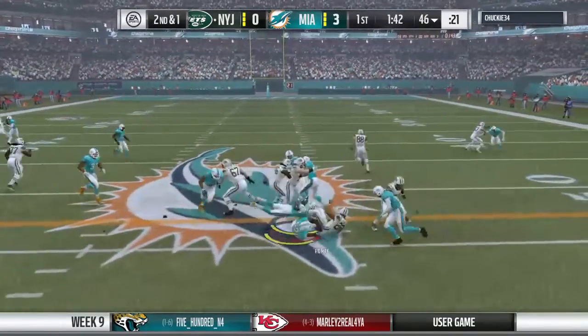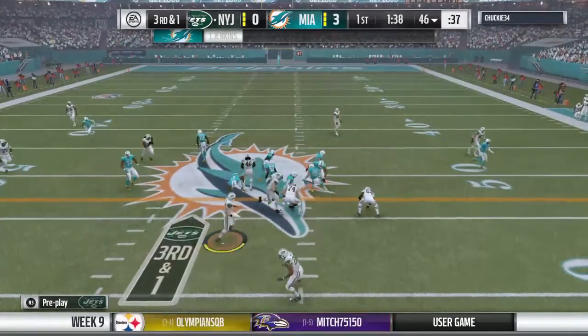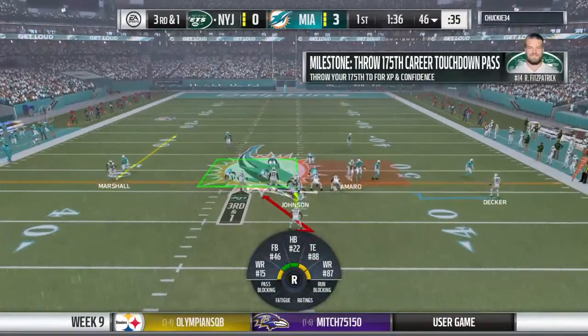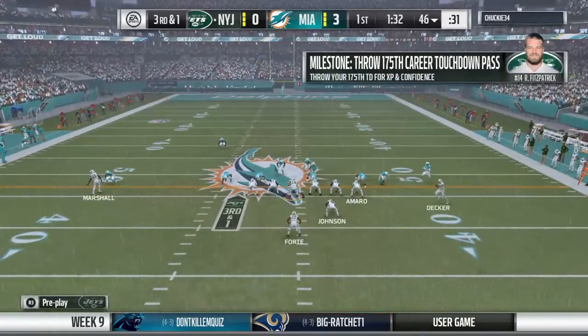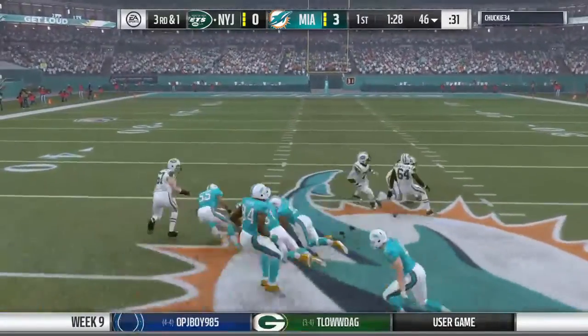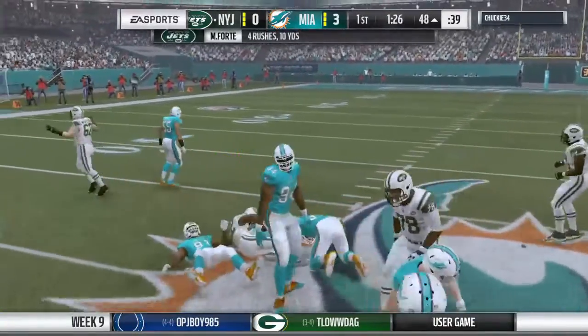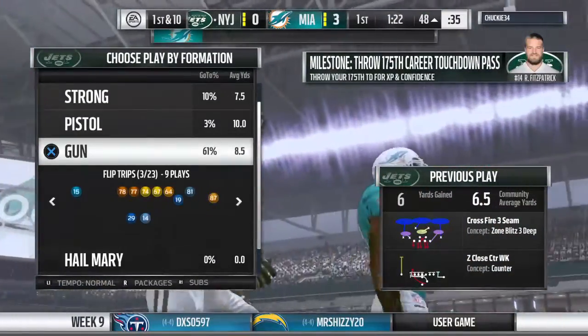On 2nd down, Forte. And he's going to be met at the line of scrimmage and taken down. No gain on the play, and now they're faced with a 3rd and 1. So after that stop, you know that 3rd down is not a gimme if you're on the offensive team. So what are you going to do? Run it again? Or maybe you go play action and try and throw the ball and pick up the necessary yardage.